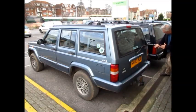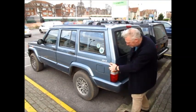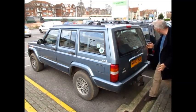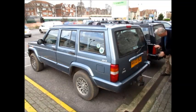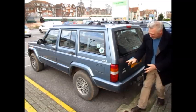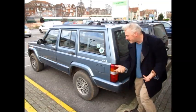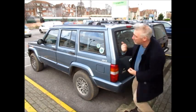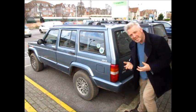But where that really doesn't work is the styling line that goes down the body. It just kind of peters out, whereas on the old one, you can see it follows across the back. And the lights on the old one, they're absolutely square boxes. They're like a Rubik's Cube. And this, well, what shape is that? It's just kind of nothing. And as I say, it's the worst of both worlds. It's not an entirely new design, but it's not the original design either. It's just a bit of a fudge.